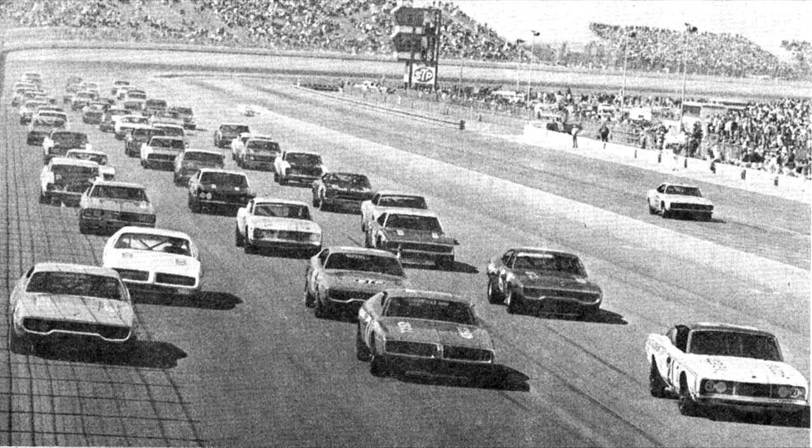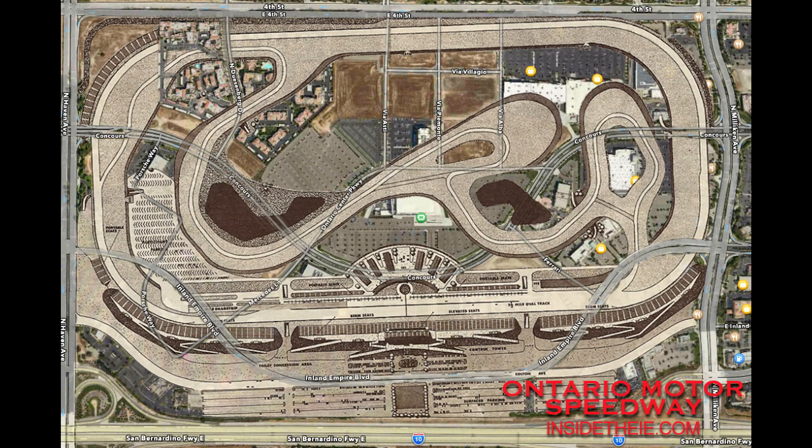Heading into the first attempt to build some state-of-the-art facility for motor racing in Southern California. The first time that happened was in 1970 with a project known as Ontario Motor Speedway in Ontario, California. I think it was just 40 miles outside of Los Angeles, and it was almost a one-to-one scale replica of the Indianapolis Motor Speedway built in Southern California.